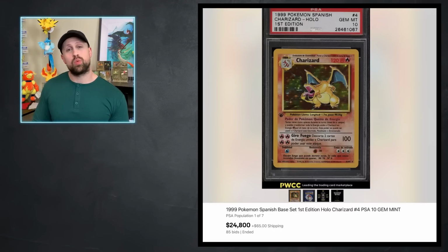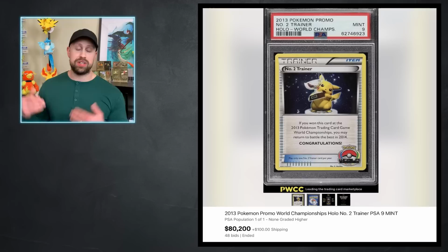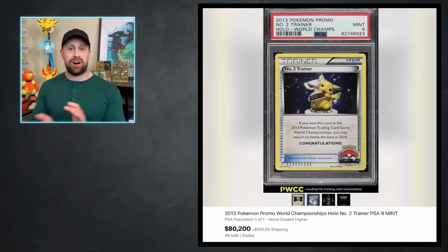And the auction of the week, I believe, goes to this 2013 number 2 trainer promo card from the World's Championship in PSA 10 that sold for $80,200. Once again, pop 1 of 1. You got the Pikachu there holding the trophy. Once again, trophy cards just trump all as far as value. You can't get much better than those. So yeah, that is our auction of the week.